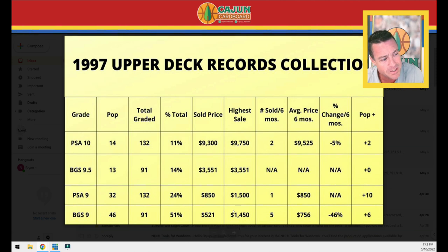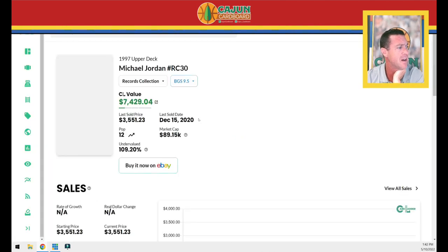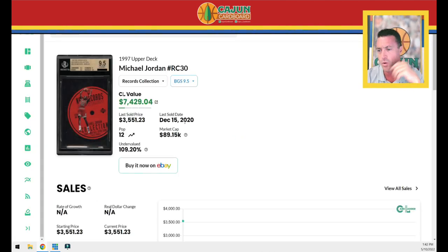Highest sale, sometimes these don't really help that much because it just depends on when they sold and how recently they've sold. So you can ignore this BGS 9.5 record sale price of $35.51 because that was the last sale price. But if we go to Card Ladder, I've got it pulled up here. That last BGS 9.5 sold in December of 2020. So a hell of a lot has happened in the hobby, and you can even see Card Ladder thinks it's worth at least double what it sold for back in December 2020, just due to the massive explosion in the Jordan card index.